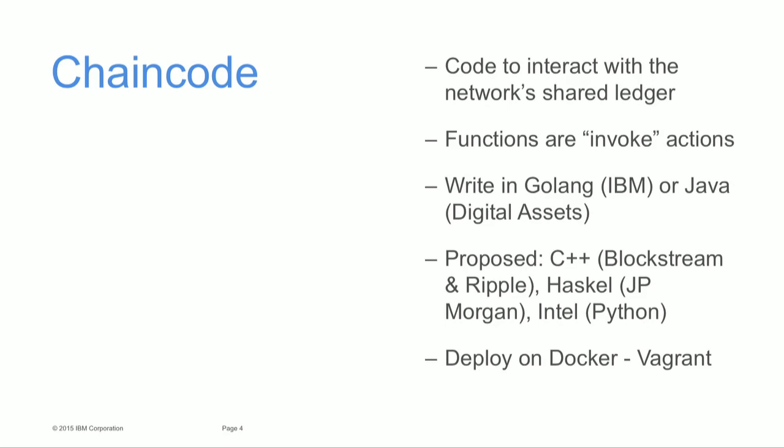So chain code is code to interact with the network shared ledger. It is literally code. When you think of functions, when you think of all that boring, nasty stuff you learned in engineering school, this is it, but we're going to make it funner because you're going to be able to make your networks better with it. Functions are a way of invoking actions. So when anybody says they're invoking the chain code, they're calling a function.